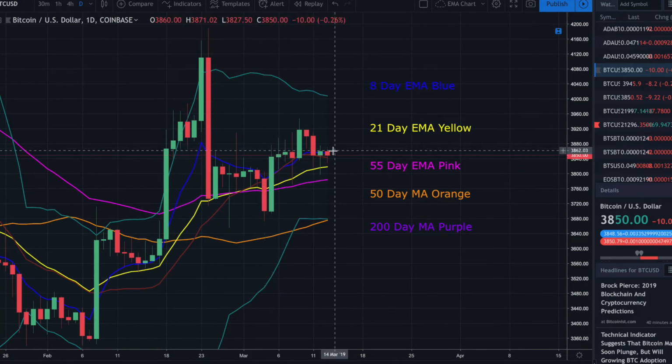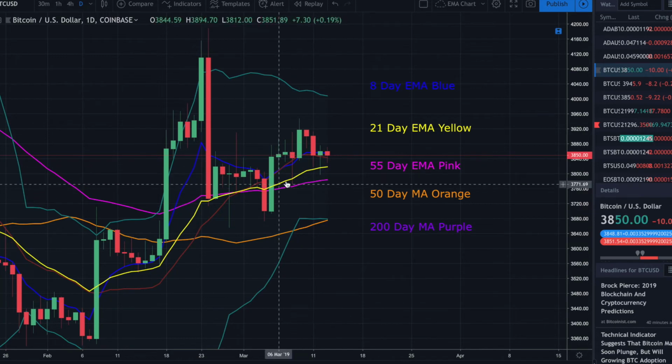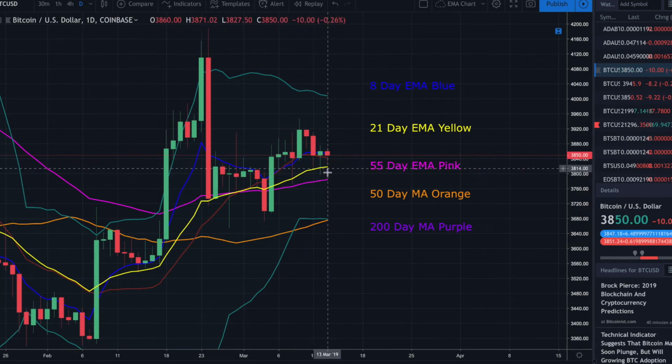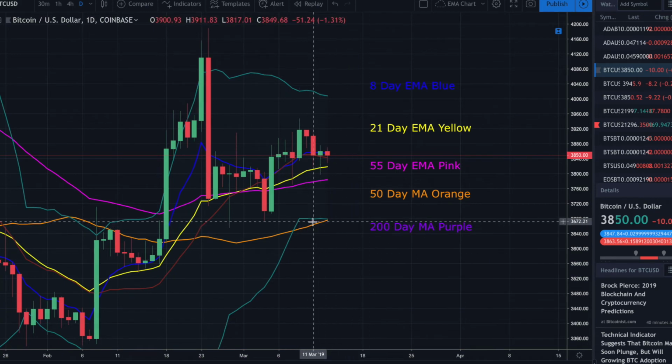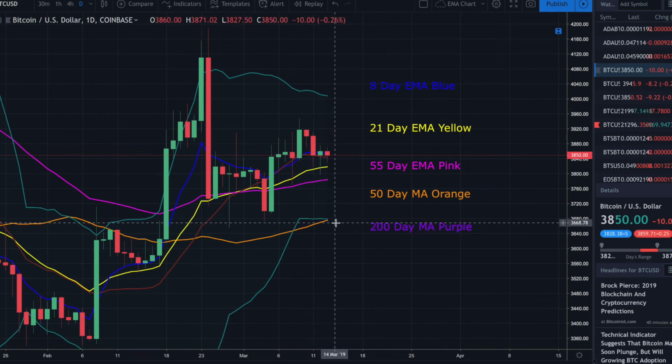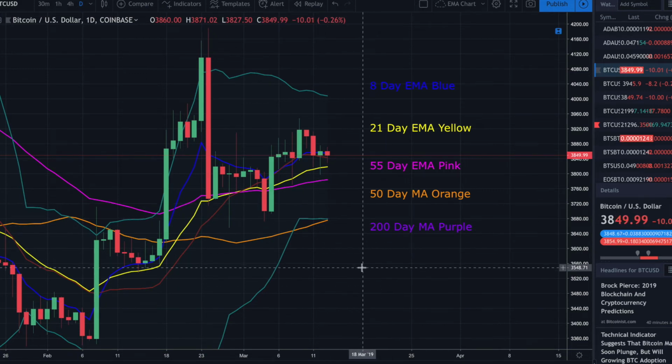I want to see a candle, and if we see a daily candle both opening and closing below this 21-day EMA, in my opinion, that is going to be a very good sign that the market is now shifting. We're very likely going to be coming much lower. I'd be looking for support, again, somewhere around this 50-day moving average, which as of now is sitting somewhere around 3650-ish. We break below that 50-day moving average, guys, and I do think we're going to come much lower.